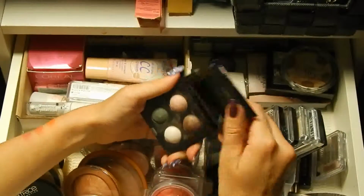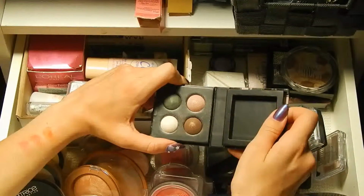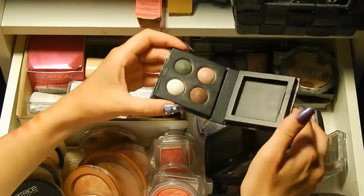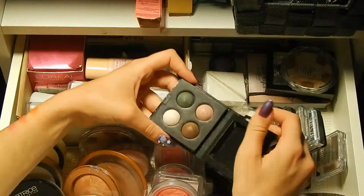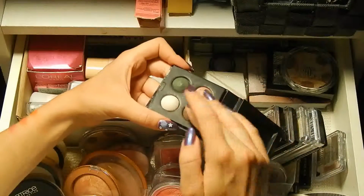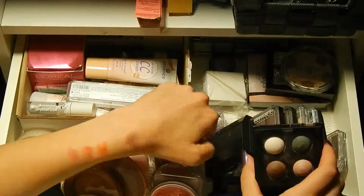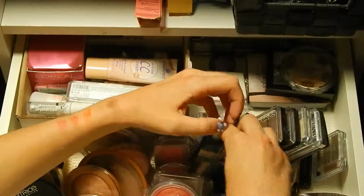Then there's this Quattro set by Catrice. This was from the Check and Sweet collection of quite some time back. They're basically my only baked eyeshadows in the palette section. They're also really nice, however they are pretty shimmery, so I don't think they're dark enough, even the darker shades, in my opinion to be used in the crease, because they're just too shimmery for that. But I do really like this palette.